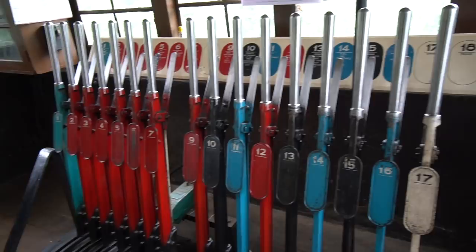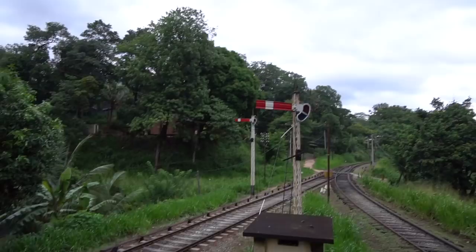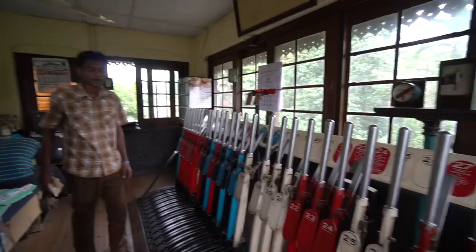Black color, track change. Track change? Blue color, track lock. Track lock? Yeah, signal. Signal? So how old is this system? 1867, 155 years. 1867, 155 years old.